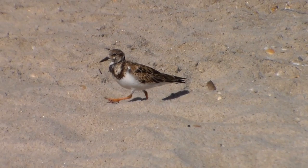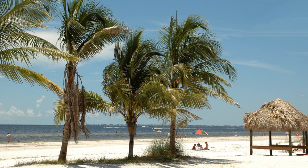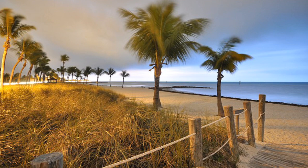On the other hand, it's a different story for the beaches in the southernmost part of Florida. They are farther from the flow of mountain quartz, and so their sands are composed of the fragments of broken shells and coral.